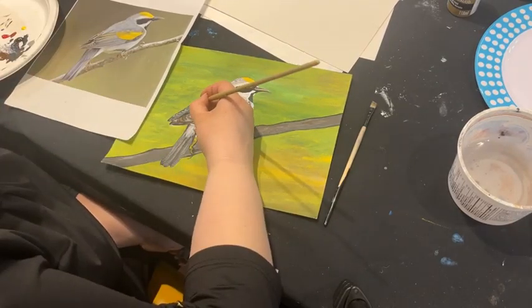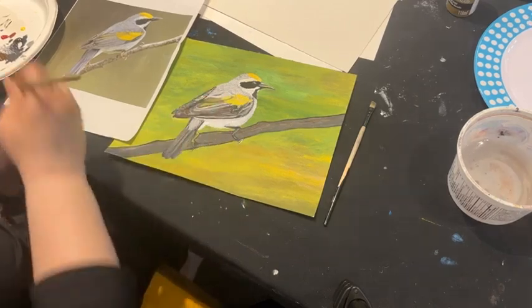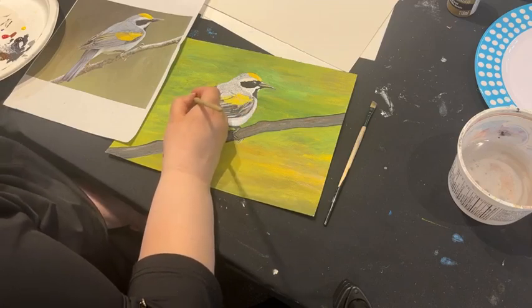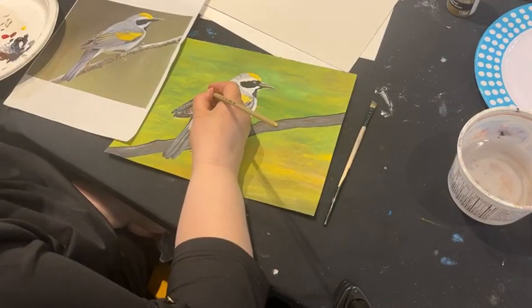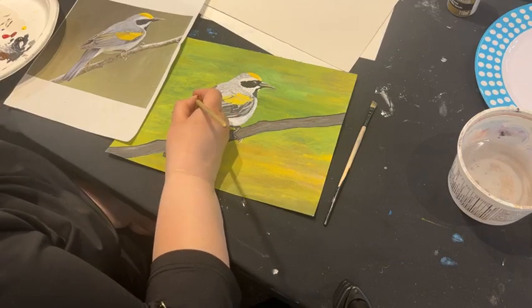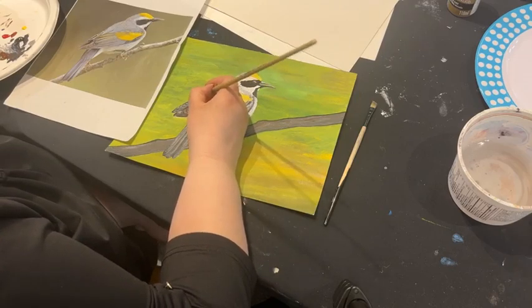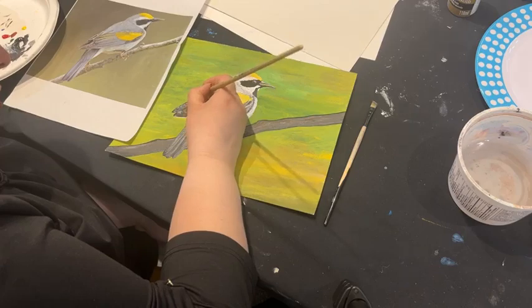A tiny bit of yellow right here. This part I would actually skip, this whole thing right here. This is one line. So that's where it starts. It's a little shorter than I painted it. Just making it a tiny bit shorter.